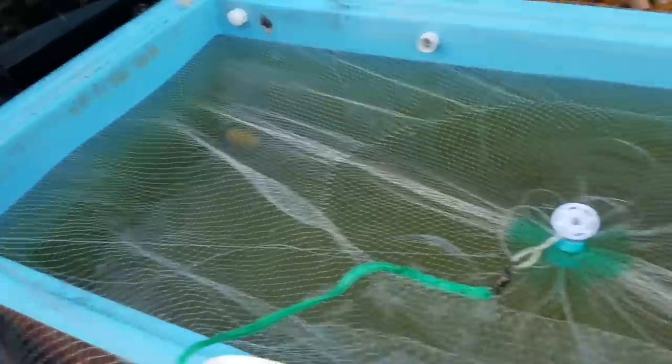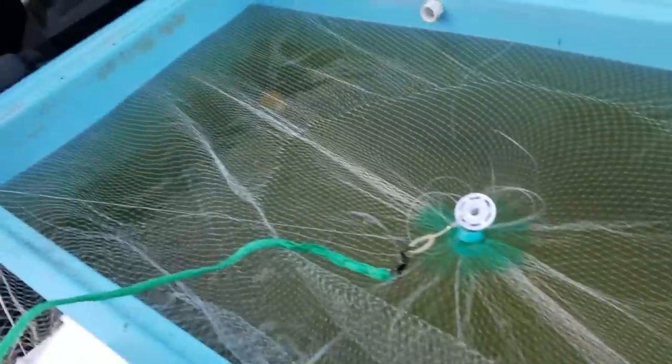Guys, the craziest news ever. There are so many goldfish here that will join the army. We have everything here. Perfect, good to go. Oh my goodness gracious.